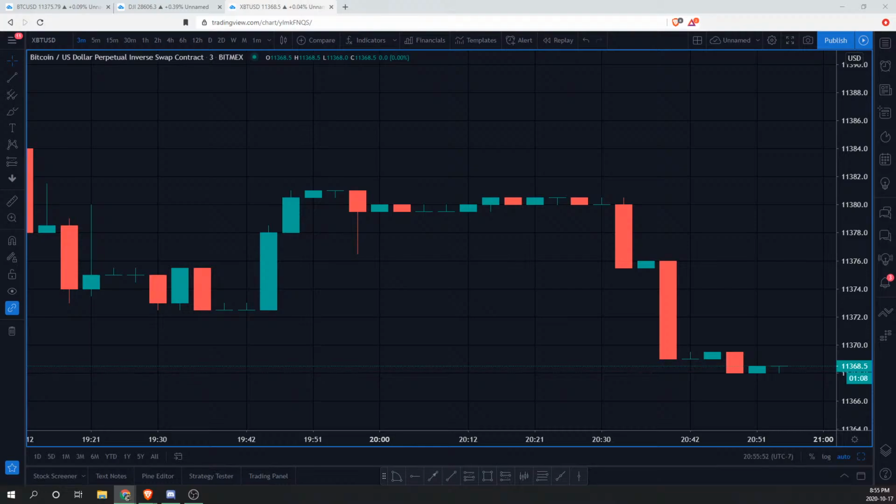So yeah, we teach a system that is simple, easy to understand, but very effective, in that we look for contractions in volatility, and then an entry at the first sign of an impulse push. So we're looking for that break in the market structure shift.